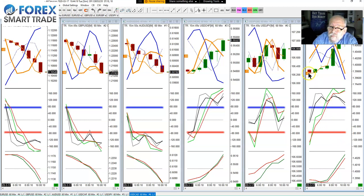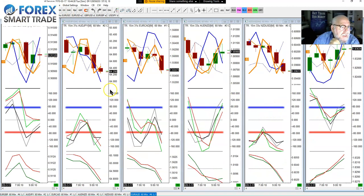If we want confirmation that it's going up, that the market is oversold, and we don't have it here. So right now we've got the pound dollar. Let's see if we've got anything else. -51, no.